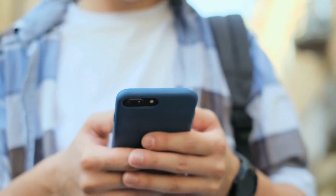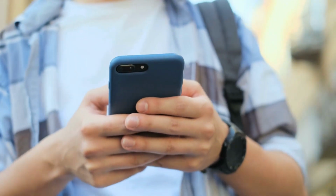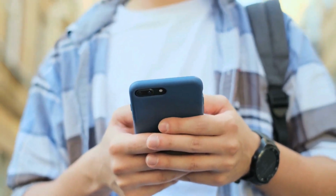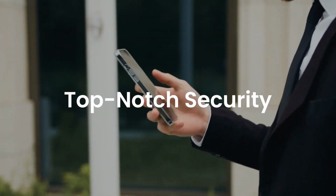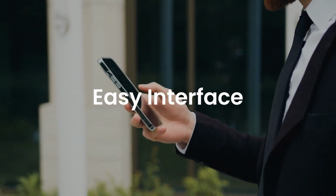So if you're connecting the dots, it's clear that pCloud is the cream of the crop when it comes to cloud storage for iPhone users. It's got all the right ingredients: competitive pricing, roomy storage, top-notch security, handy features, and an interface that's as easy as pie.